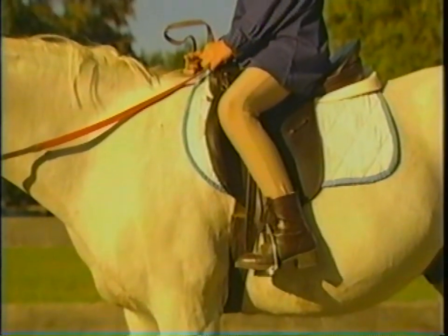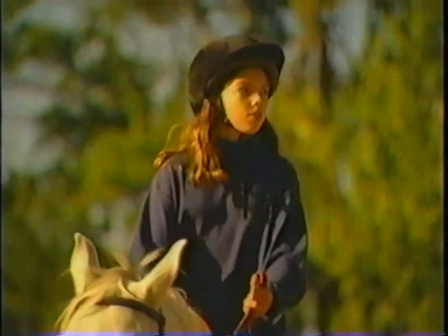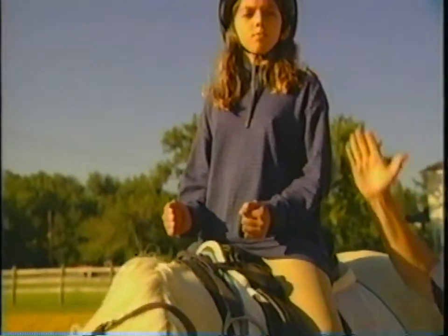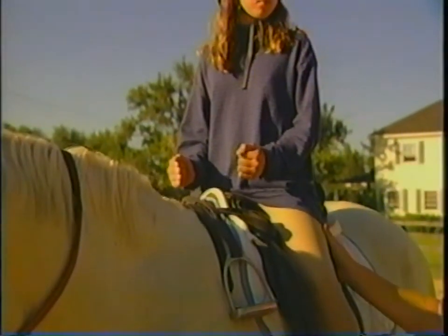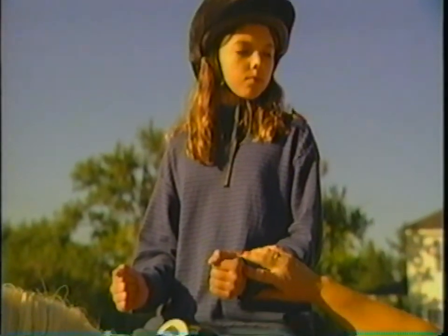Your instructor will teach you how to communicate with your horse. I love horses. The language that you use when you're riding is called your aids. This is how you communicate with him. You have the leg aid, your seat and weight on the horse's back, your balance, the straight line from your ear, shoulder, hip, and ankle, so that you're completely in balance on the horse's back. Your head and shoulder, and your voice, and your hands.